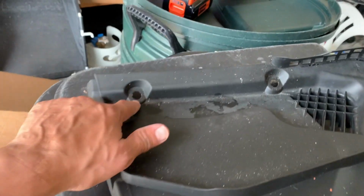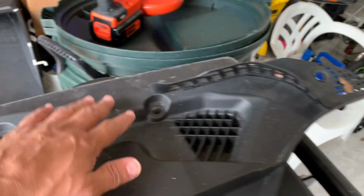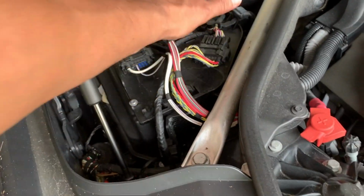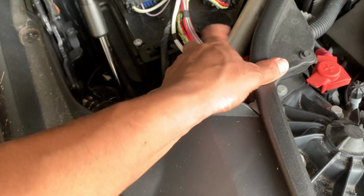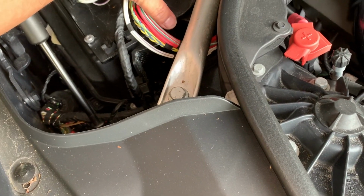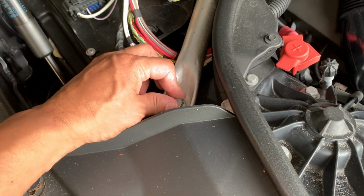So there is a cover, and this is the cover. There are 3 plastic tabs, which I took off. And once you remove these 3 tabs, this cover just comes off. Now once the cover is off, you may want to get rid of this bar, because eventually we're going to have to take off this whole thing, and it's going to help a lot. So I'm going to go ahead and unbolt that.